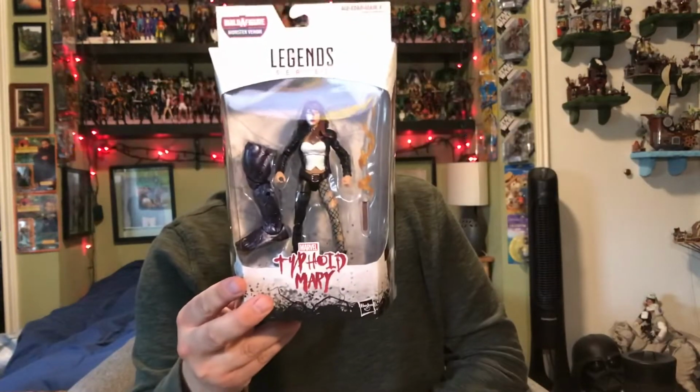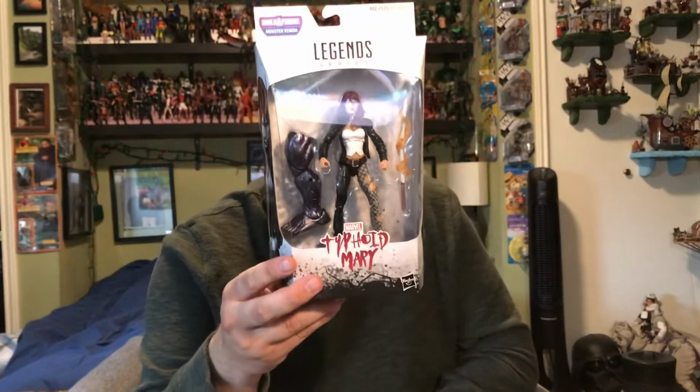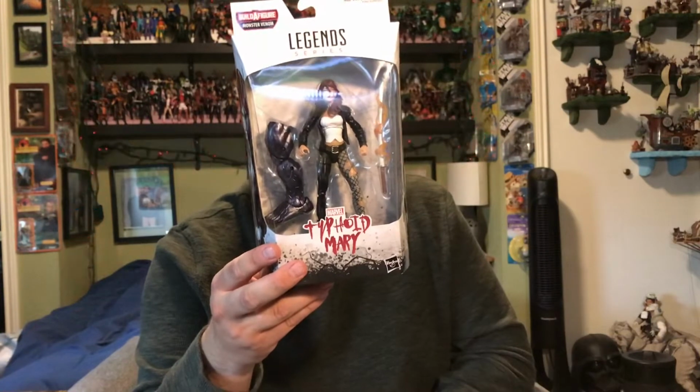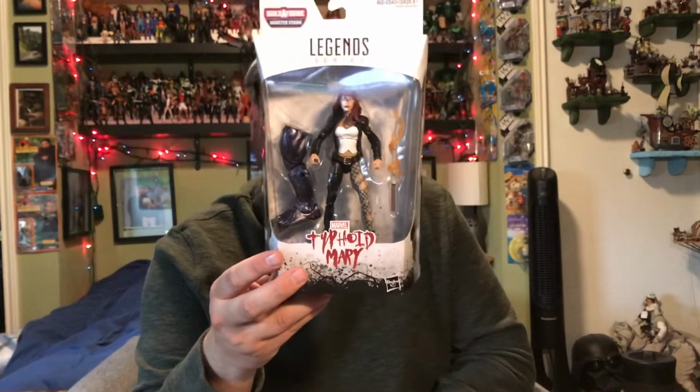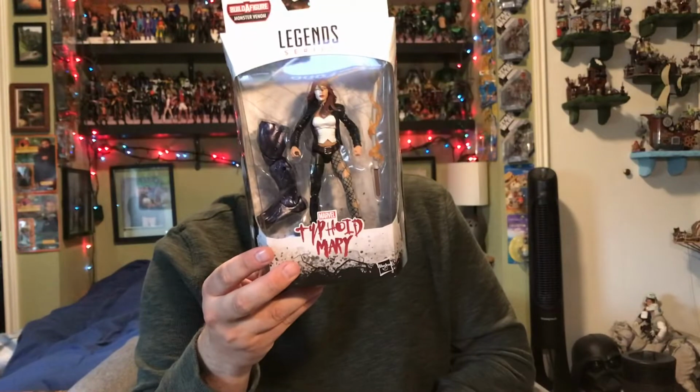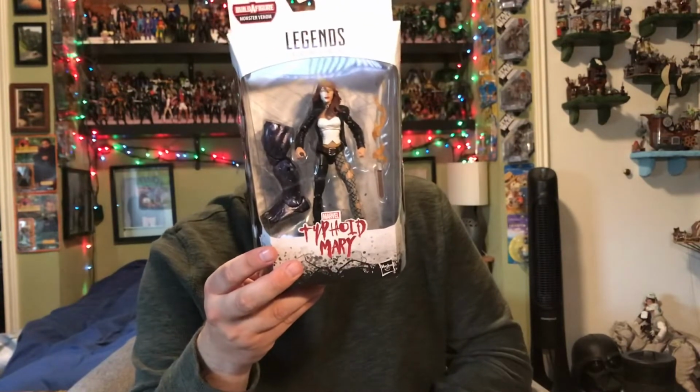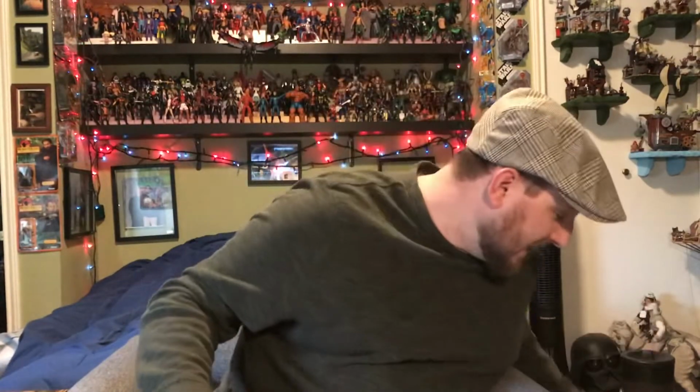Continuing with the Venom series, we got Typhoid Mary, ladies and gentlemen. She's got a flaming sword. She has a Joker, Two-Face, evil grin, smile, fishnet stockings, short, tiny shirt. She's looking good. She's fierce. It's Typhoid Mary. Glad to have her. Welcome along, Typhoid Mary.